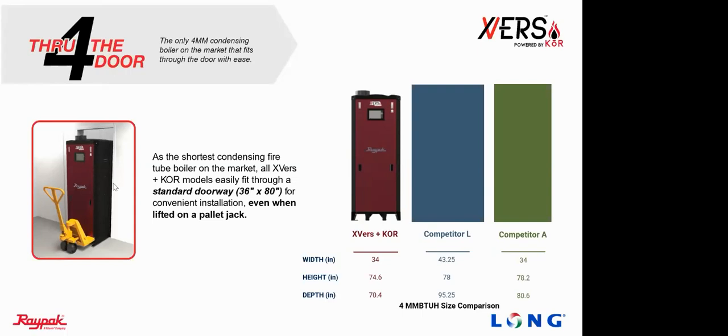So you can fit a pallet jack right under there and move it into the boiler room, which is really nice to think about for boiler replacement jobs. But if you think of it from a new construction standpoint, you can see here on the right that chart, how we stack up against our competitors.